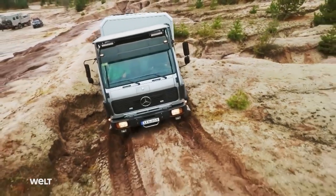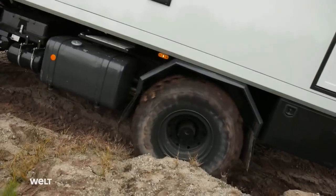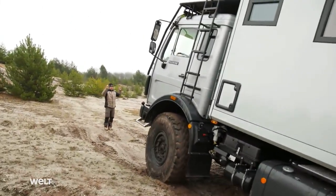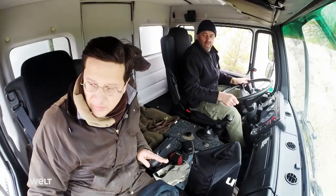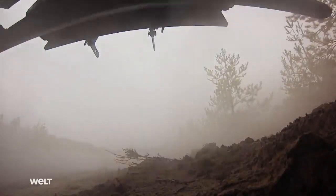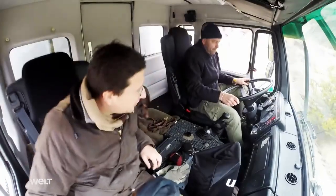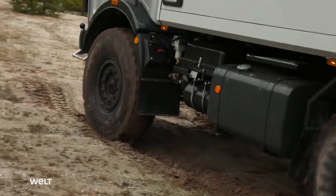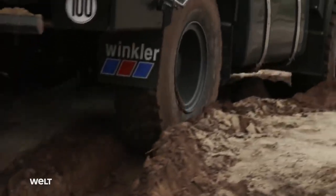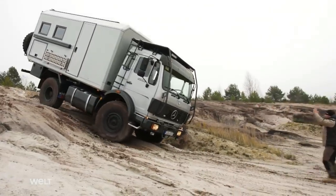Once again, the 7-meter truck is stuck in soft sand. Let the clutch out slowly, then step on it. Let's go. Don't let up. Okay, that's it. This time, Stefan Sieber is faring better. He just has to go downhill once more and has then passed the off-road test.